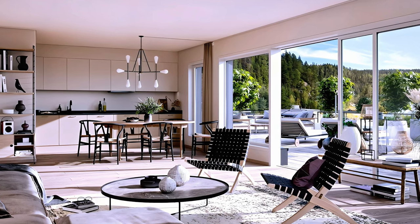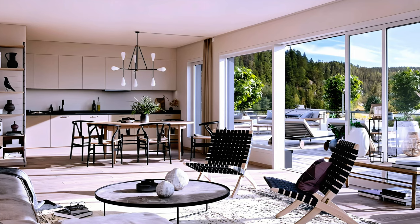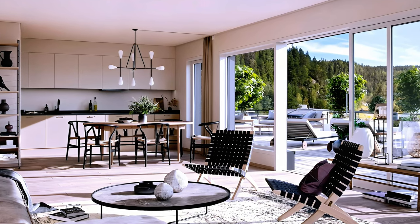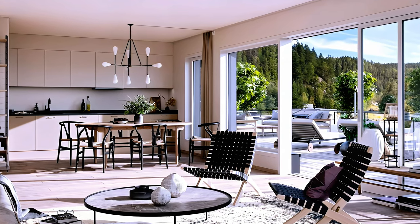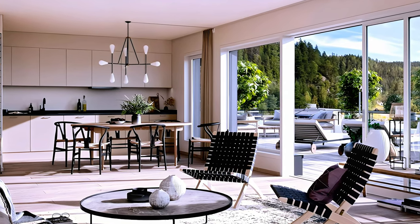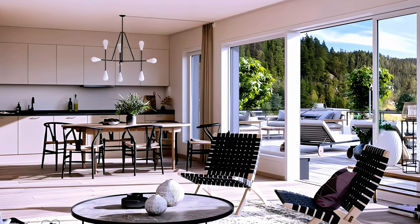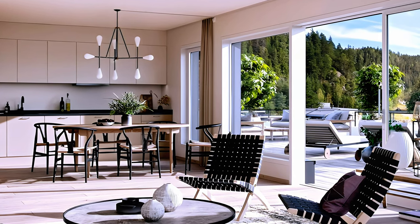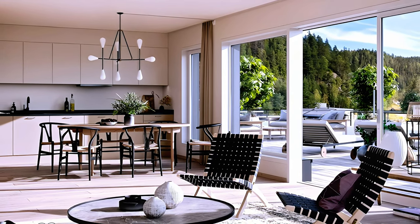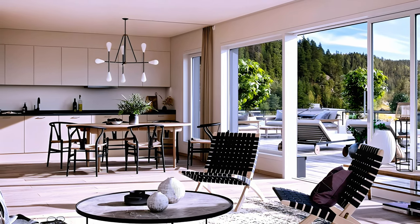The second design idea is an open space, a bright and cozy combination of living room, dining room, and kitchen, all featuring natural wood, light colors, and thin lines. The living room has a gray sofa, two wooden chairs, a round glass coffee table, and a large window with light brown curtains. The dining room has a wooden table and chairs, and a modern pendant lamp.